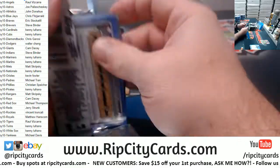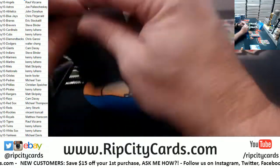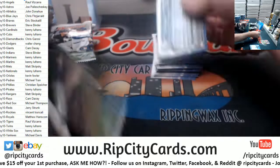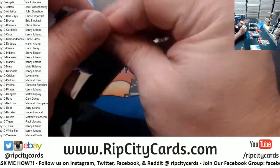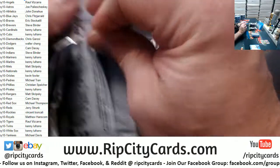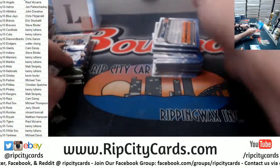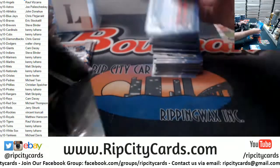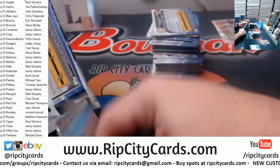I don't think we've hit an Eloy Jimenez out of this either. And he's a poster boy. Heck, I was even looking for that guy that I hit the red of, the Matthias, whatever his name is. He only had like one sold autograph and like only one auto listed. Wish for Bowman two days after release on eBay is just insane.